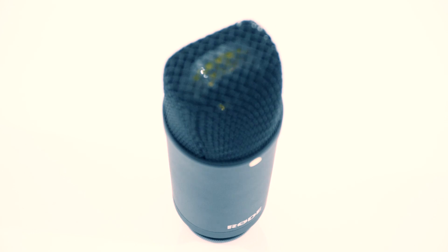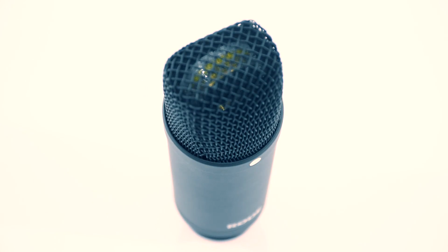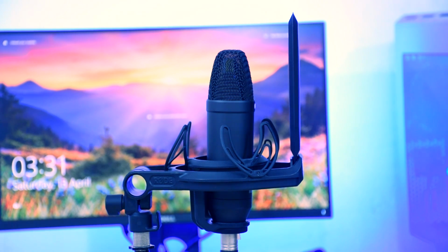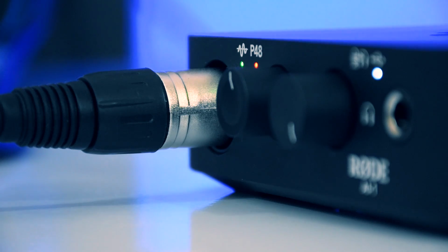This microphone is also very flawless in terms of recording the audio from instruments like guitars and others. In terms of the pricing of this kit, it basically costs a bit cheaper as compared to purchasing the same items separately, as we do save a good amount of money, especially on the AI1 audio interface.